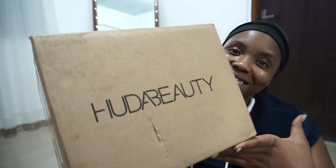Wow. So like I said, I got it for 18k, but I'm saying here that the normal price would be 20k after the launch. Well done. Well done. Next one I want to unbox is from Huda Beauty.